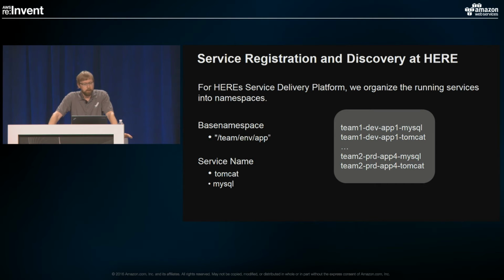I want to talk a little bit about service registration and discovery in detail. It's not only important to register services dynamically when they come up and go out of an environment, it's really important to organize them in a clean manner. We learned some lessons around this, and what we decided to finally do in the end was organize our services into namespaces and service name. So you can see an outline here.